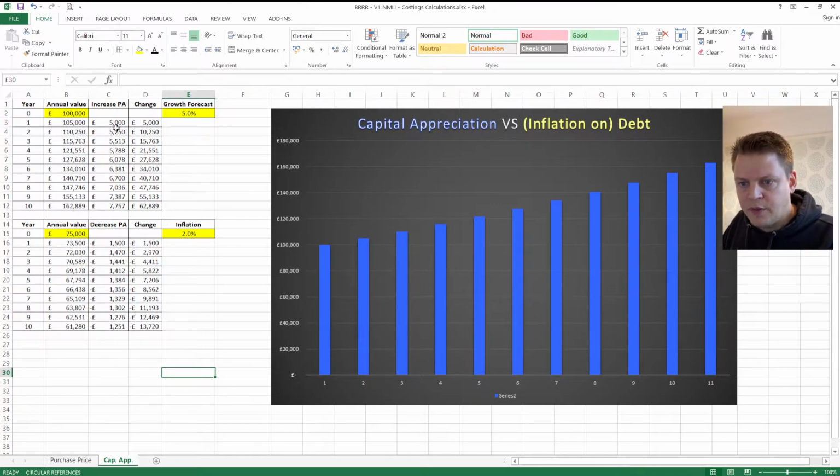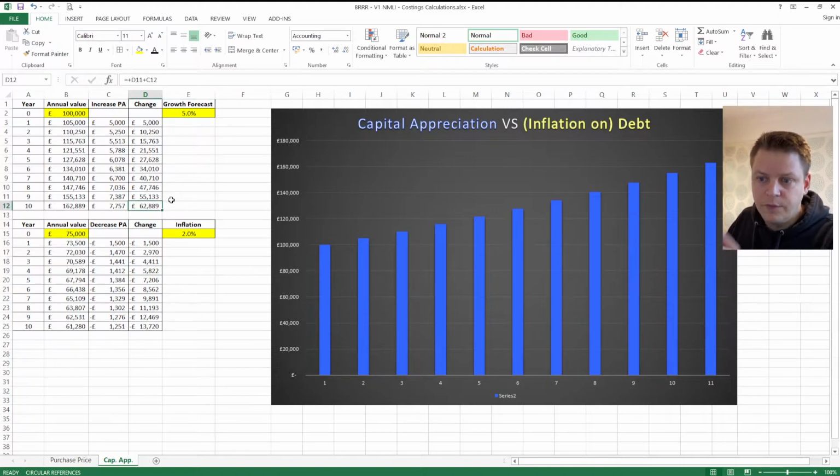In this first part of the table, we have a £100,000 house, and we are going to apply to it a 5% growth compounded over a 10-year period. So this £100,000 house, adding 5% growth every single year, after 10 years is going to be worth £162,889, which of course is an increase of £62,889. And we have then graphed that over here.